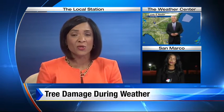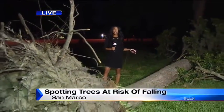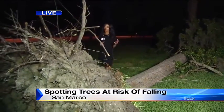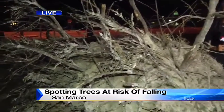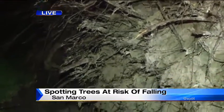But first, Channel 4's Francesca Amberger spoke with a tree expert explaining how to know if your tree is at risk. Francesca. Well, Joy and Tarek, I'm standing in the yard of Southside United Methodist Church, and right here is the tree that fell earlier today. Now, let's go ahead and take a look at these roots. These roots are about 3 feet deep, very shallow, meaning that this could happen to anybody.